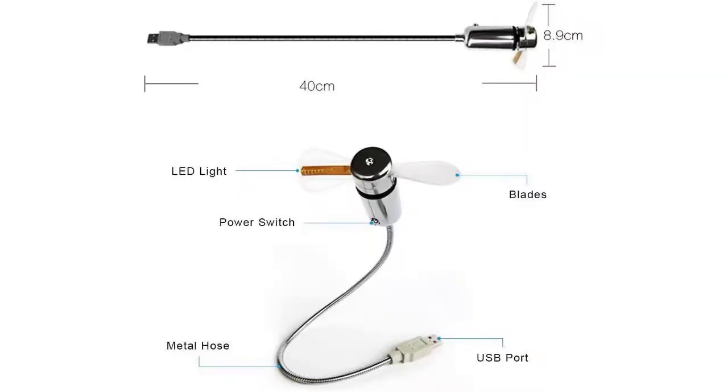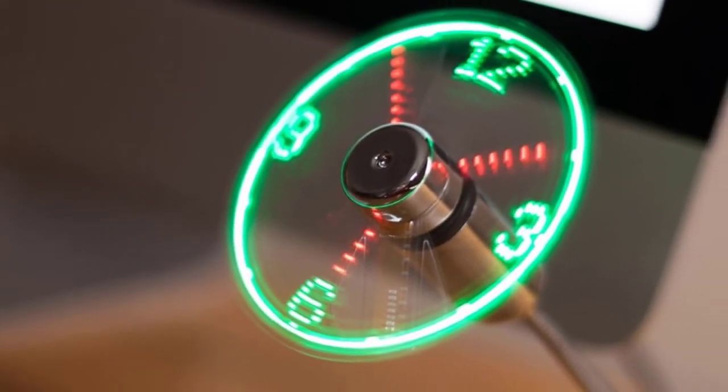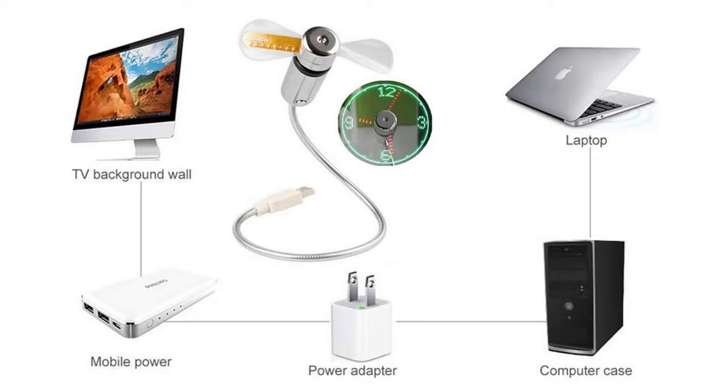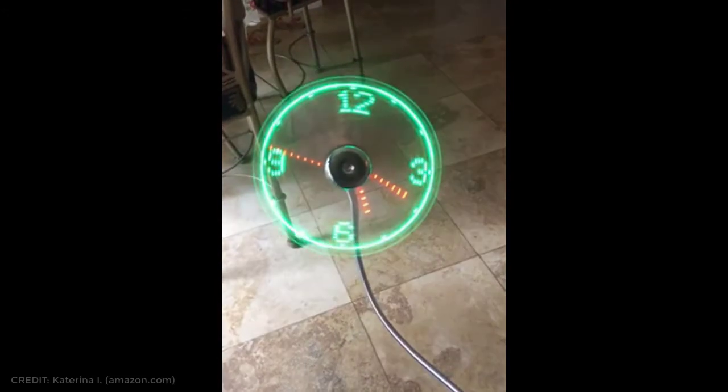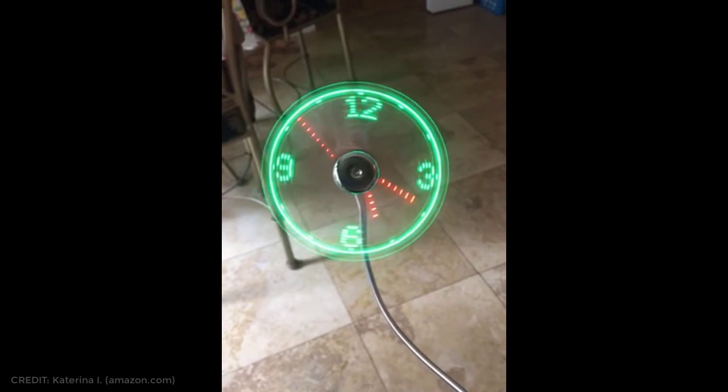With its PVC soft fan blades for safety, a 40 cm long metal flexible neck for adjustable positioning, and LED real-time display, the ONXC LED USB clock fan is the gadget your workplace has been missing. Setting it up is extremely easy. You simply have to plug it to any USB port on a notebook or PC and press the conveniently placed power switch to enjoy a gentle refreshing breeze. You can also simply plug it in a power bank or power brick and it will still work perfectly.